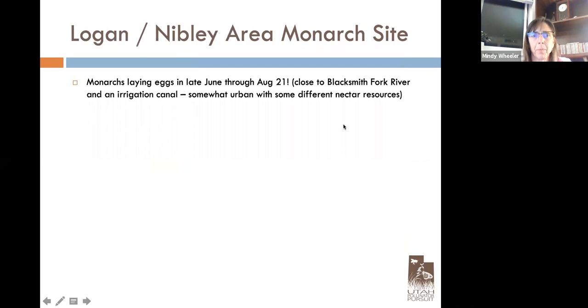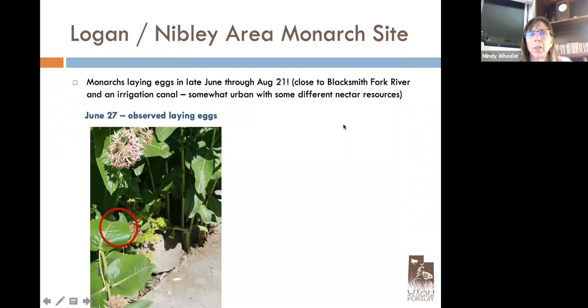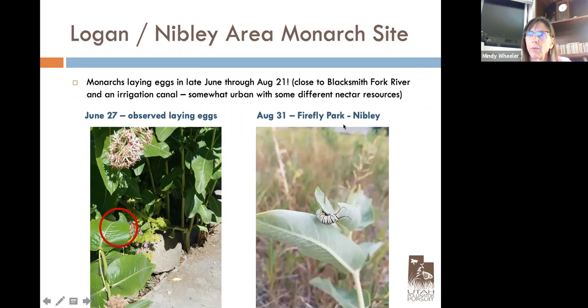Next one. So this is just another one that came from up north, where some of our volunteers saw monarchs laying eggs between late June and August 21st. Oh my goodness, that's a lot of habitat use there. And this is up in the Logan area, close to a river.